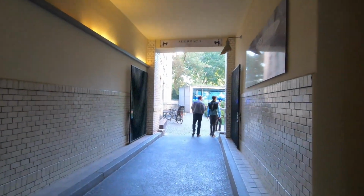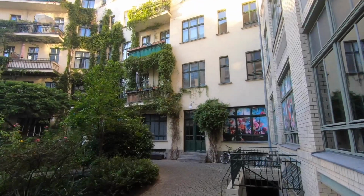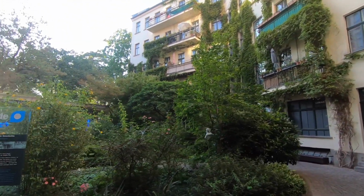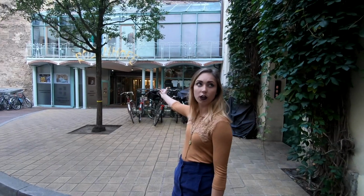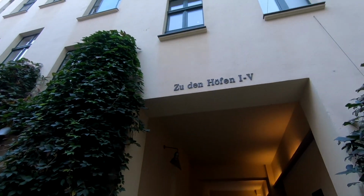Hof in German means courtyard, so that's why we're here, to check out the cool courtyards and to see some of the nice shops. It's also in the Art Nouveau style of architecture. As you can see, the different Hofs have different names also. Like this one here we were just in is Rosenhof, and now we're going to some other Hofen.